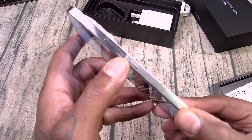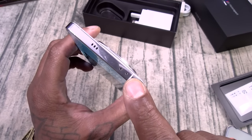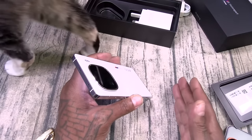You got your power button, volume up and down, speaker grill on the top, IR blaster, okay? Now, how many years have I kept saying, bring back the IR blaster, bring back the IR blaster?